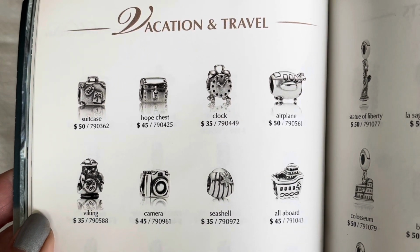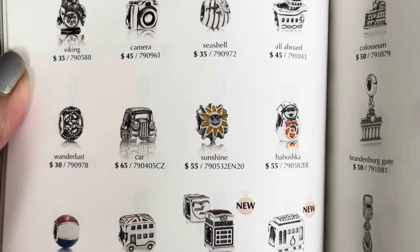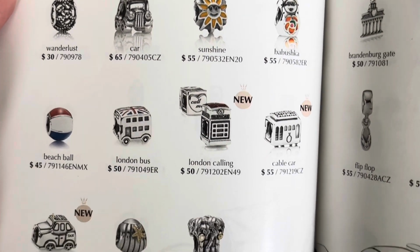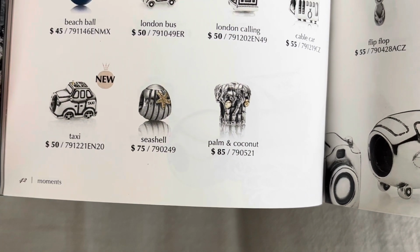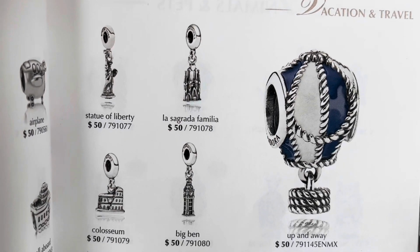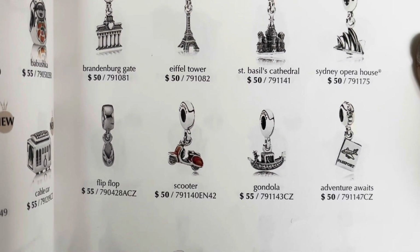So we've got the suitcase, the hope chest, the clock, the airplane, the little Viking. That sunshine charm is really, really happy with all that yellow enamel. And there's the palm and coconut at the bottom, the seashell. There's lots of seashells that were purchased. And this side has more of the dangles, and I'll just kind of quickly scan downwards. There's a lot of variety.